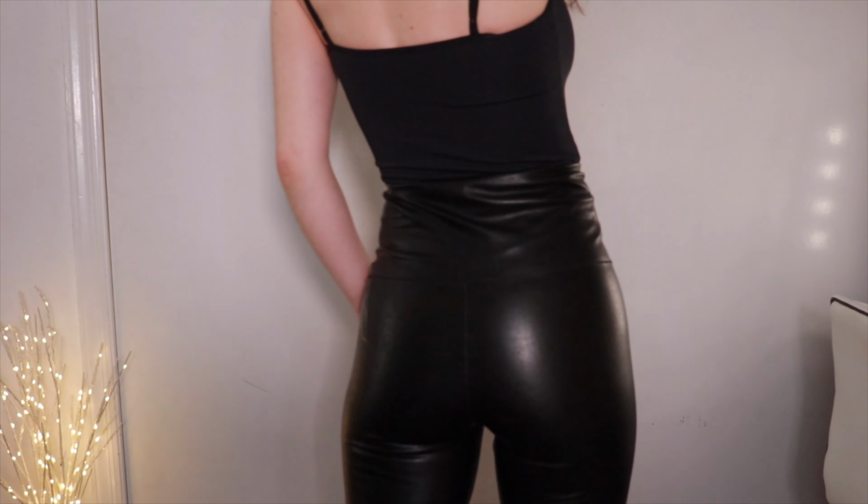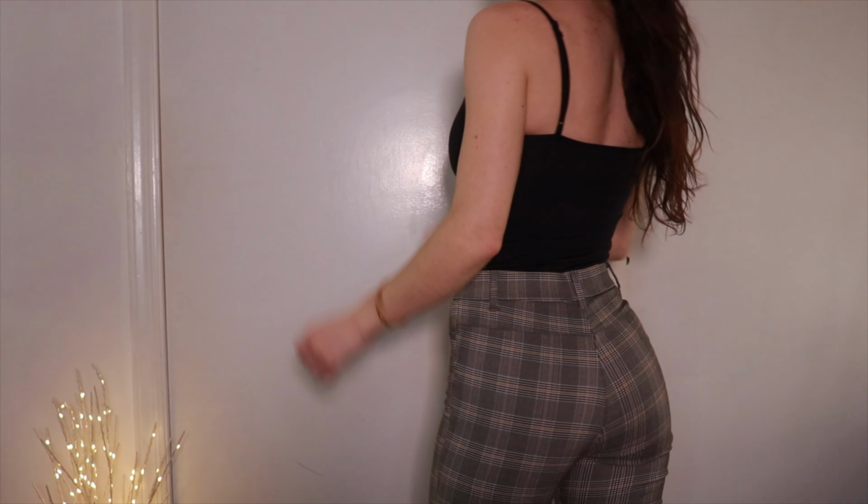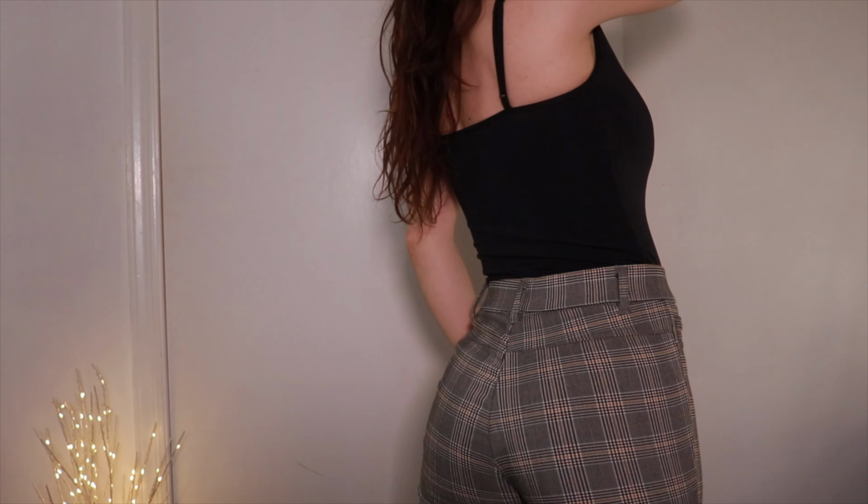I'm a little bit conflicted as to whether I feel like this fits true to size or if I would recommend sizing up, because it does fit so nicely and exactly how I want it to fit on the top part of my body, but when it comes to my bikini area, it's definitely a little bit too tight and a little bit uncomfortable, especially when wearing it for a while. So take that for what it's worth. The last thing about this is that it is a thong cut, so there's no panty lines whenever you wear this, which is so nice, and it just makes it so much more convenient.